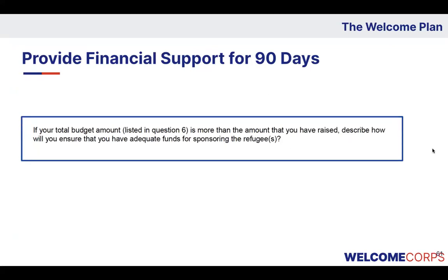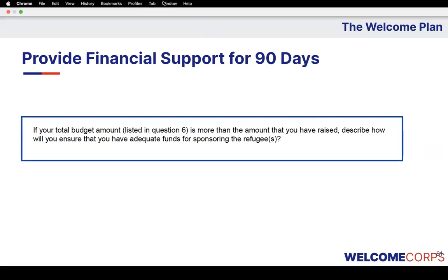So if your total budget amount listed in question 6 is more than the amount you have raised, you're going to need to describe how you will ensure that you have adequate funds for supporting the refugees, and you need to put those details in your welcome plan.